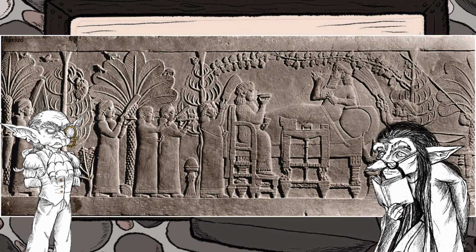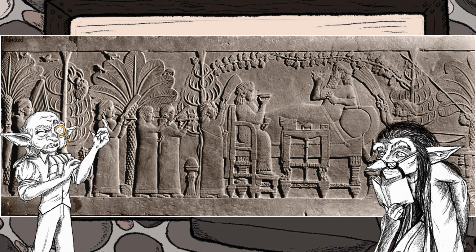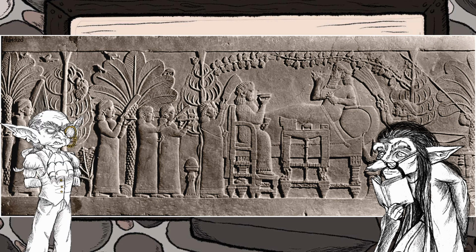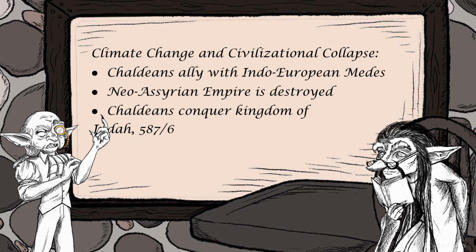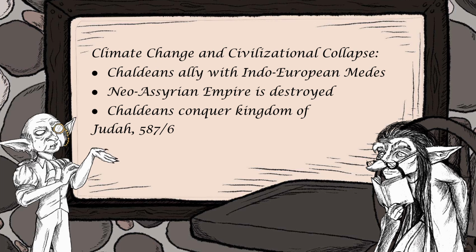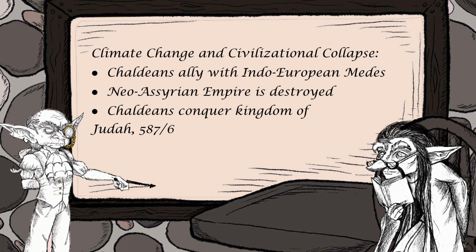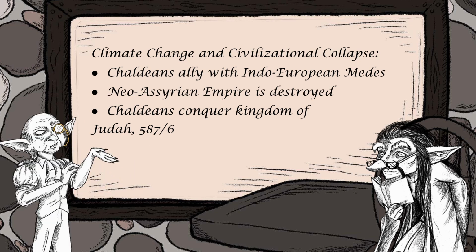Being a tyrannical, fear-mongering, domineering, hegemonic state, they couldn't have any consequences, could they? Why would anyone want them gone? Well, you know, consider climate change and civilization collapse. The Chaldeans would ally with their Indo-European Medes, and the Neo Assyrian Empire would then be toppled by them, and the Chaldeans would proceed to conquer the kingdom of Judah from 587 to 586 BCE.